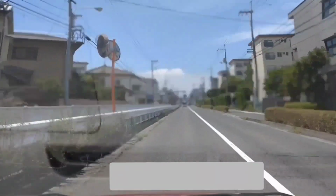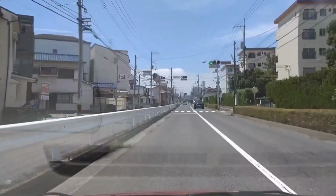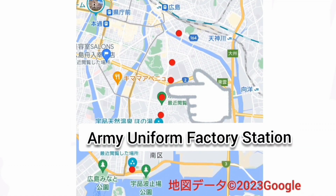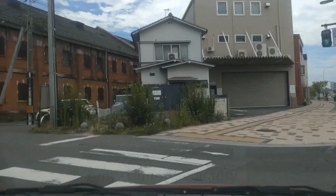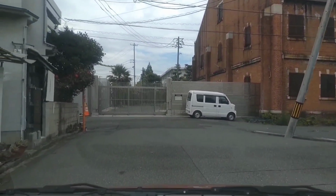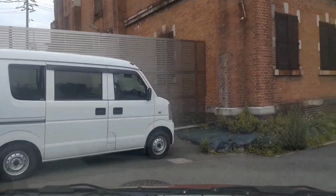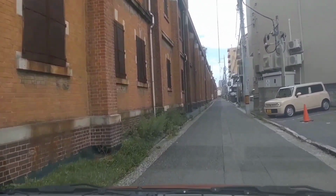It seems there used to be a Ujina line station around here. However, it was abolished before the Ujina line was discontinued. Army Uniform Factory Station. From Hiji Yamadori Street, we headed to the Army Uniform Factory. Army Uniform Factory Station later became Kami-Oko Station. To be precise, this station was relocated, renamed and discontinued several times, but I will not go into details here.